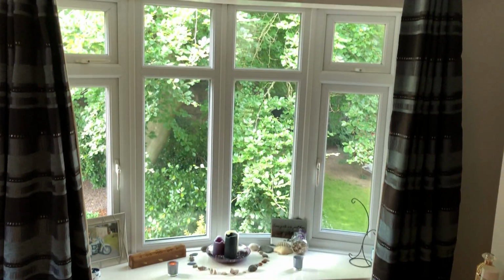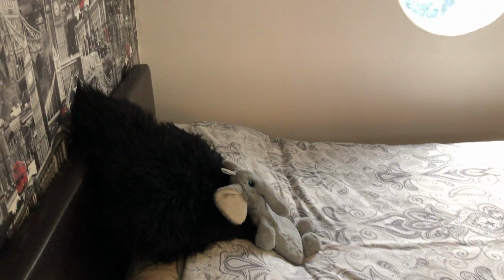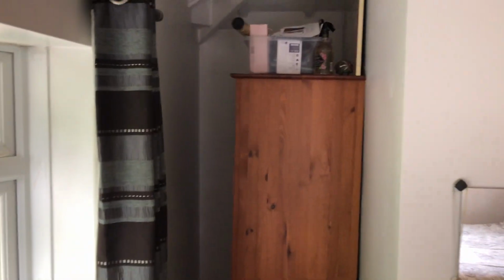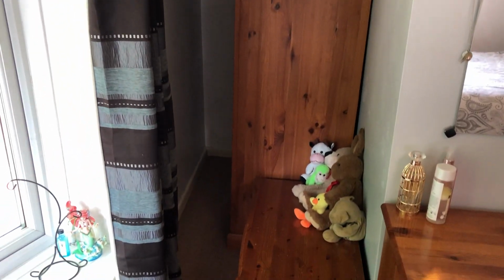Then we have a bedroom here with a circular stained glass window and a lovely deep bow window. Nice big double bed in here, showing you the space that there is, and also a little recess there that could be used for a number of things. We have a wardrobe standing in there at the moment.